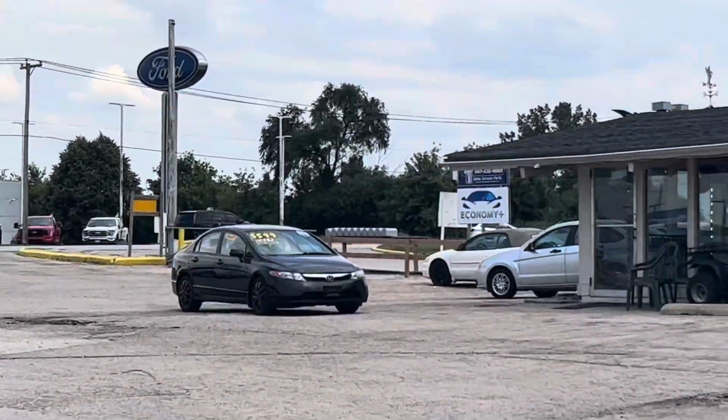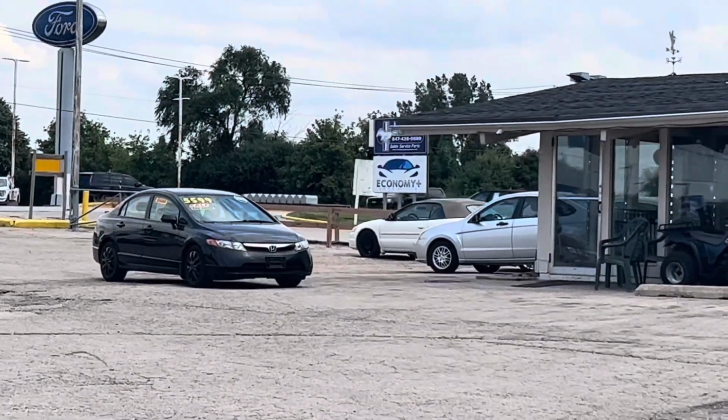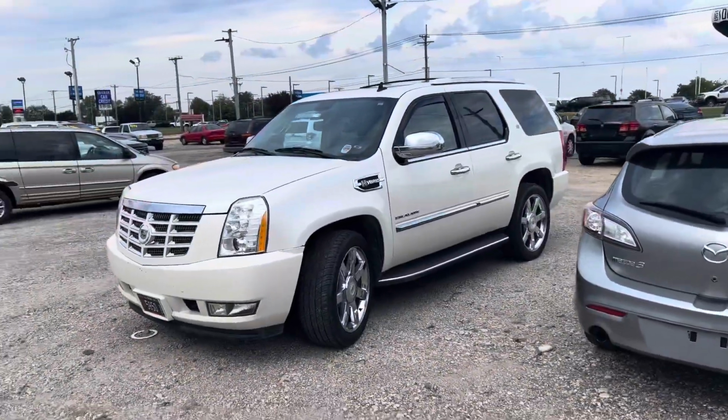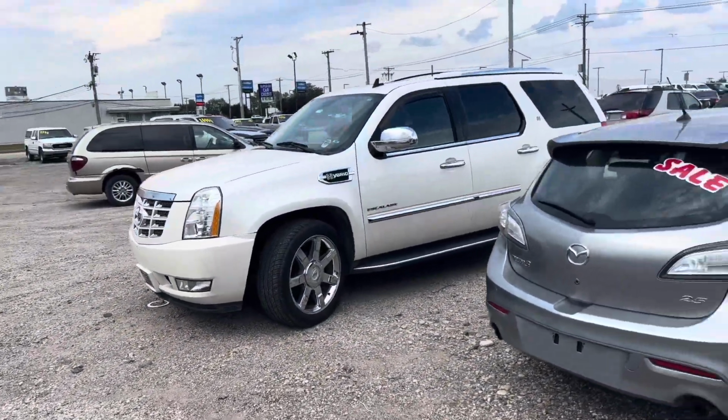There's the rental section over there. You'll see only one car. That junk white is not a rental. This one's heading out tomorrow. So I got one more day of driving that.